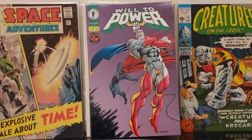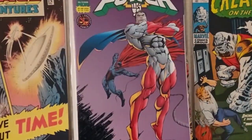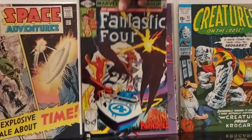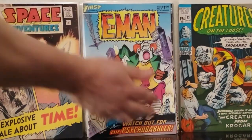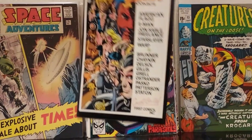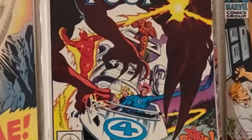whatever. 1980, Fantastic Four, 227. I might have this already. I might have gotten this from Dave. Bill Sienkiewicz art. Pretty cool. E-Man, number five. Chasing down a clown. It's the Psycho Babbler. Pretty cool. Here's your advertisement for your first. Nice white pages.